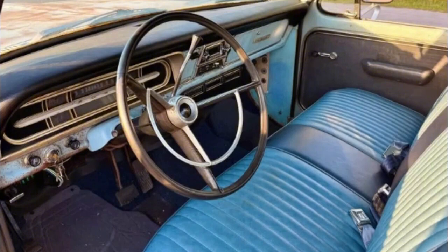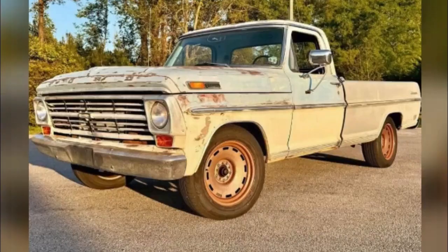At $7,500 or best offer, this F100 is a strong candidate for someone ready to finish what's already been started. It's clean, classic, and full of potential. If you've got questions, don't hesitate to reach out. The seller's open and ready to talk.